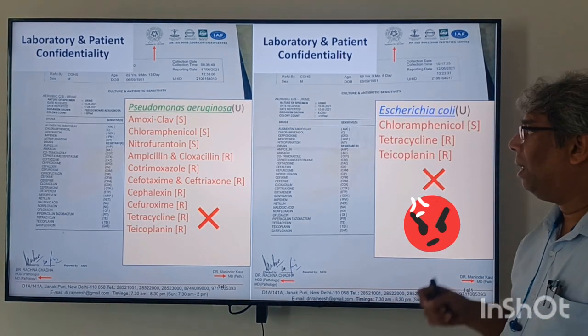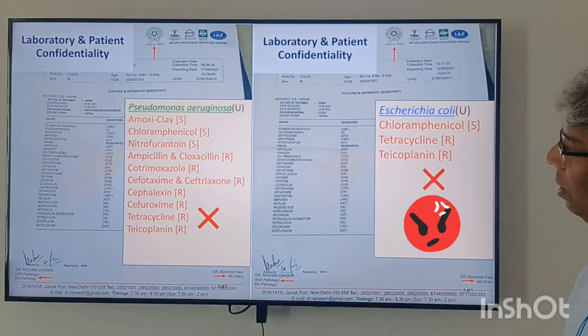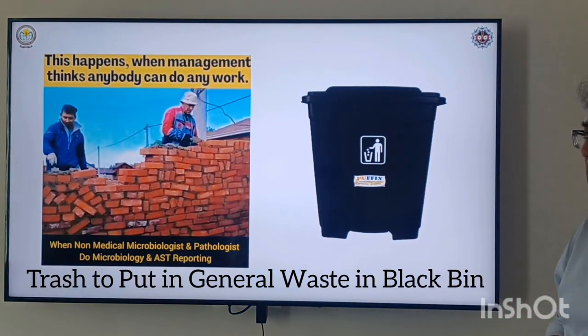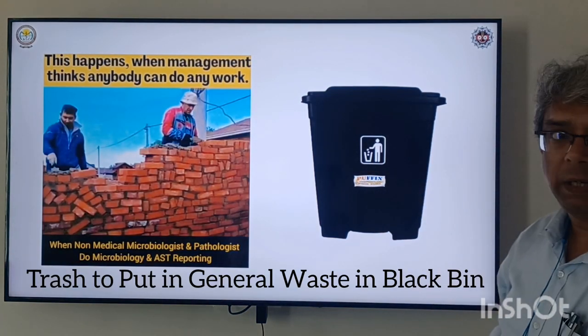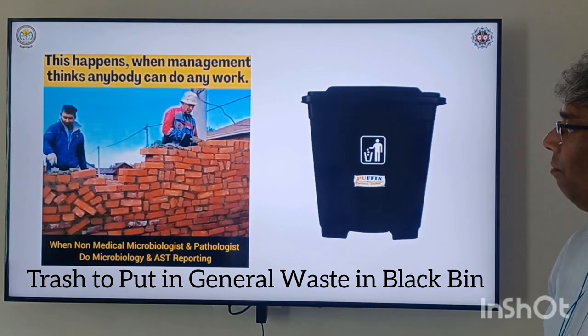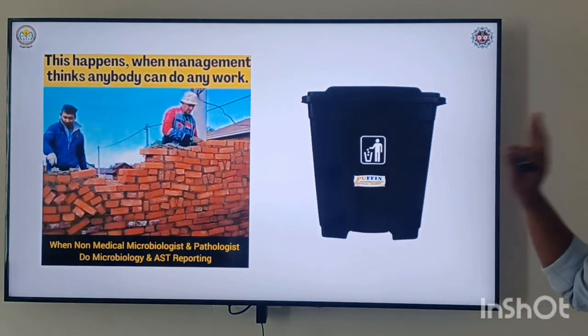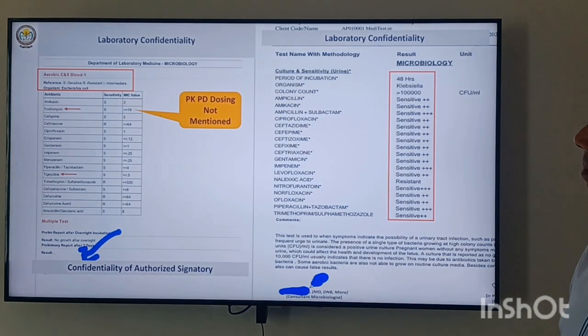Even NABL accreditation is not able to control these kind of pathetic reports. One has to be really very careful. So what I do is that actually you need to trash these reports. This is the condition when pathologists are trying to do the AST reporting for microbiology. So this is what they do. So you're supposed to trash all these reports in the black bin. Please keep that in mind.